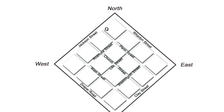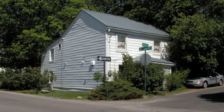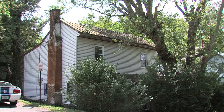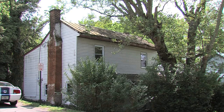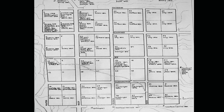Proceed to stop Q. The Andy Camper House is at the corner of Jackson and Penn Streets. Down the street, on the corner of Jackson and Wharton, is the Spencer Jackson House. These are the other corner log cabins on the northernmost block of the 16 squares. Each of the 16 squares was divided into four building lots.